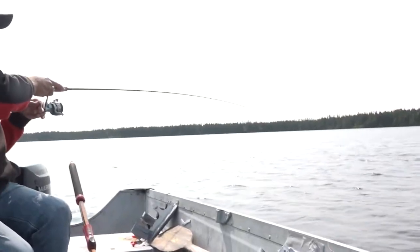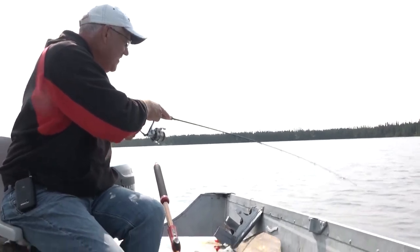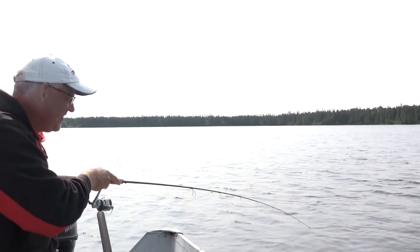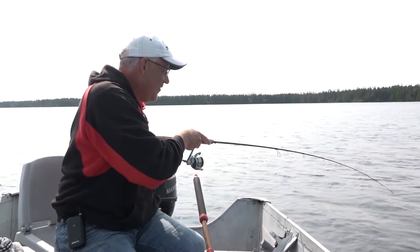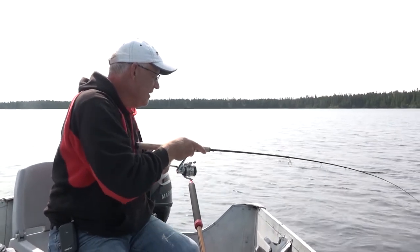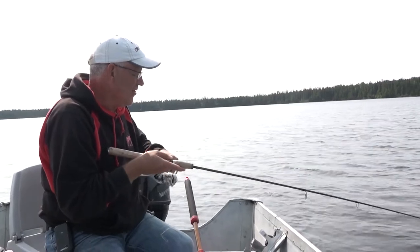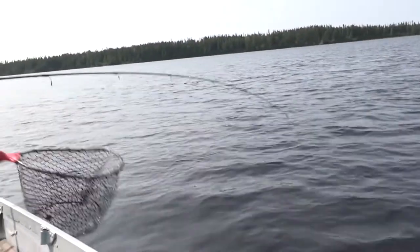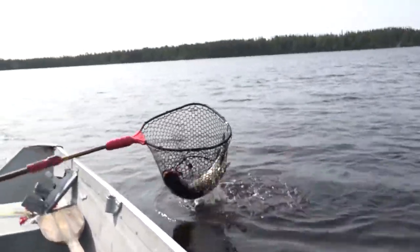Whoa. Good fish. You know what's good when it's staying down. Oh, hopefully it's a big pike. We put a steel leader on, hoping for big pike on this drift. We got gaudy. Oh yeah, big northern.